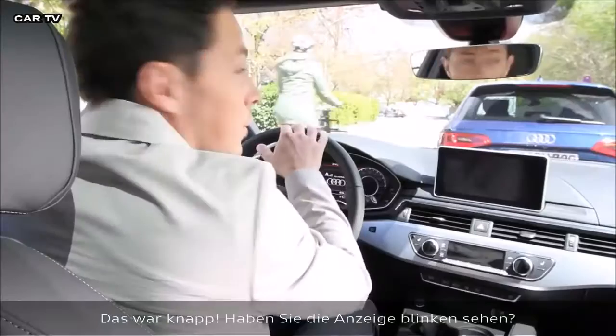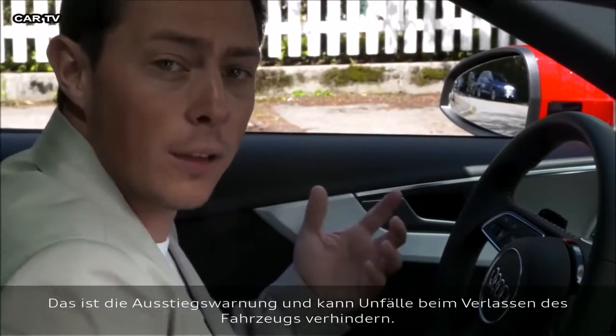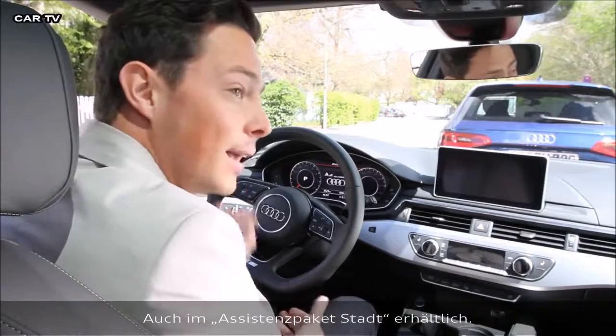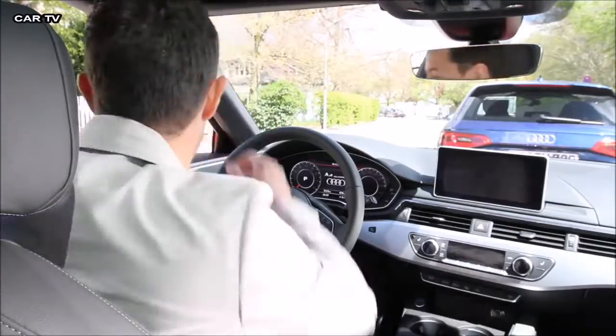Ooh, that was close. Did you see the indicators flashing? That is the exit warning system and comes as part of the optional City Assist package that also includes the turn assist and the parking assist that I showed you earlier. That will ensure you a trouble-free and accident-free trip.